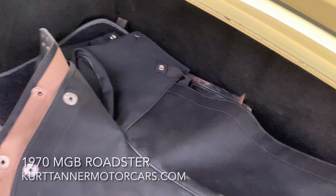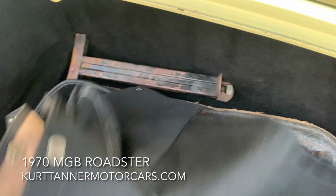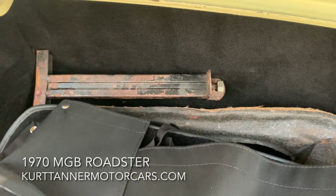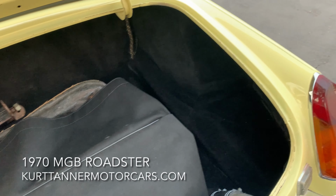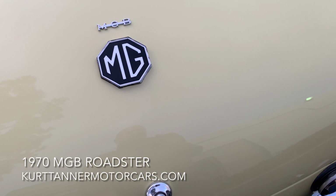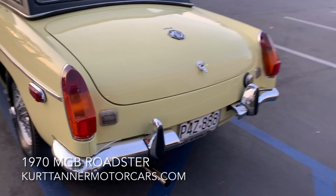So the trunk's been nicely carpeted all the way around. It's got this top boot for if the top's off, with the stirrup. That's the original jack. So this has all been nicely carpeted, which is an upgrade from standard. This is the only year with this rear split bumper.